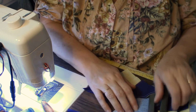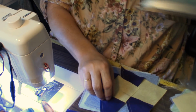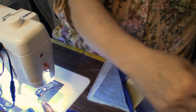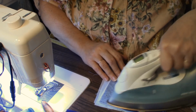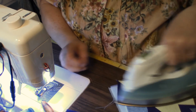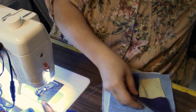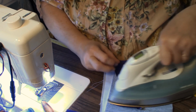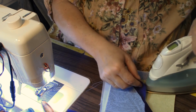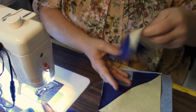Now, so that you can see it, I will bring my iron over and press to the dark. It would help if I moved the plastic bag. We don't need to iron plastic. Okay, so I press to the dark, which means if you have the dark on top, pressing is very easy. Put the dark fabric on top and you just lift it up and press. Lift it up and press. All right. So now do you see what we have?